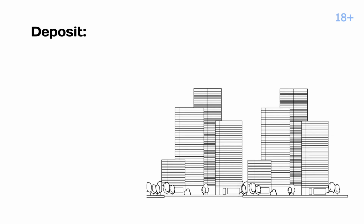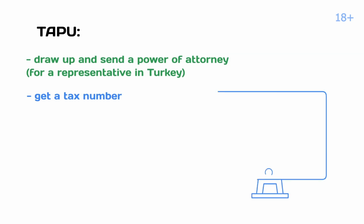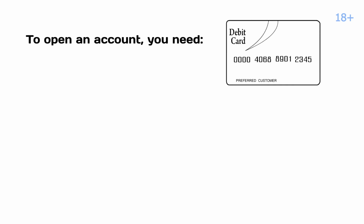To register the transaction and get a Tapu, an ownership certificate, you need to draw up and send a power of attorney for a representative in Turkey. Get a tax number. The latter is done remotely and free of charge on the website of the tax administration. A buyer can also open an account in a Turkish bank to pay for utilities. It is required to apply for a residence visa.